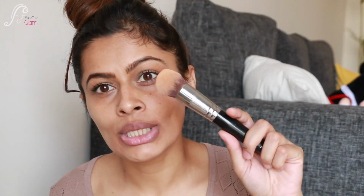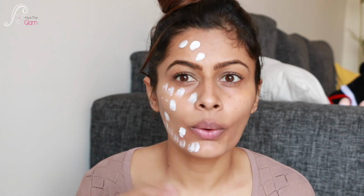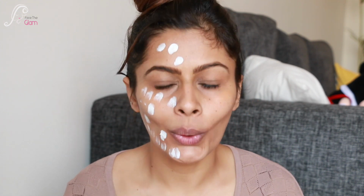And on the other side, I'll be using a brush, and I'll be using my favorite foundation brush, which is PAC 003. So let's do it. So taking this foundation on back of my hand, and I'm gonna start dotting this foundation to my half of my face. And okay, this side will be using fingers. So let's do it.